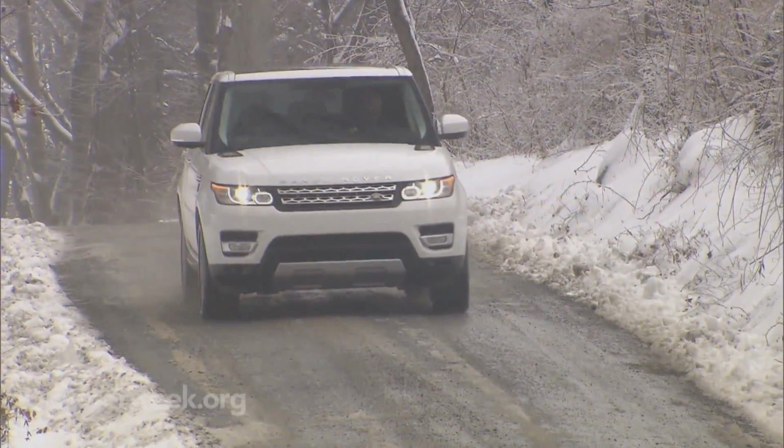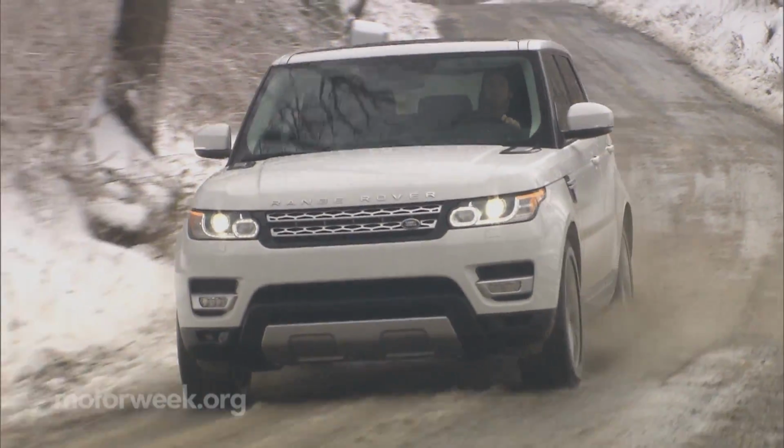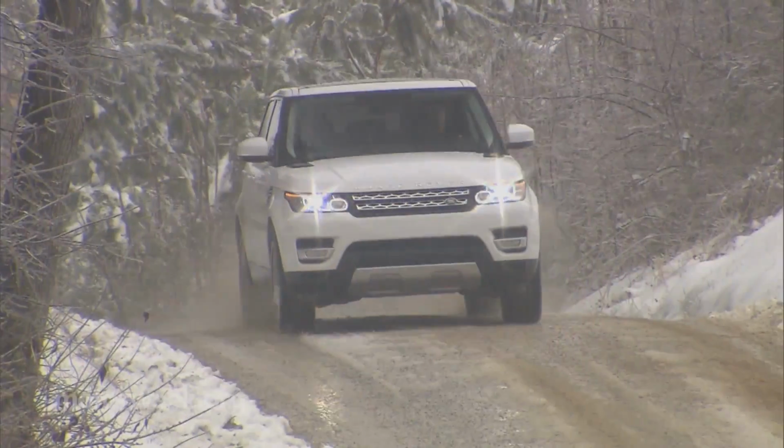An early winter storm prevented us from really pushing the Sport to its limits at our test track, but did provide us a chance to fully experience Terrain Response 2's snow setting.